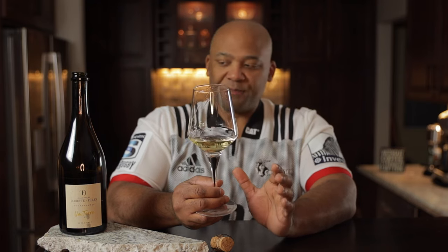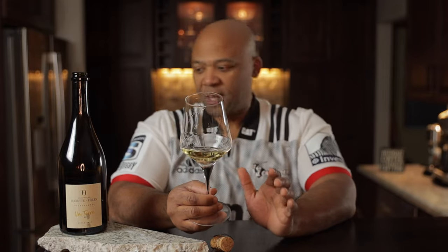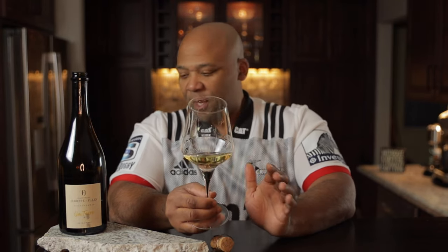This is a sleeper. This is very, very unassuming at first. The labeling is beautiful. The bottle is beautiful. The technical data on the back is beautiful. They're telling you everything about the champagne, where it's from, the area it's from, the field it's from, the direction of the sunlight it gets. But what they're not telling you is to be prepared for a very bold experience.